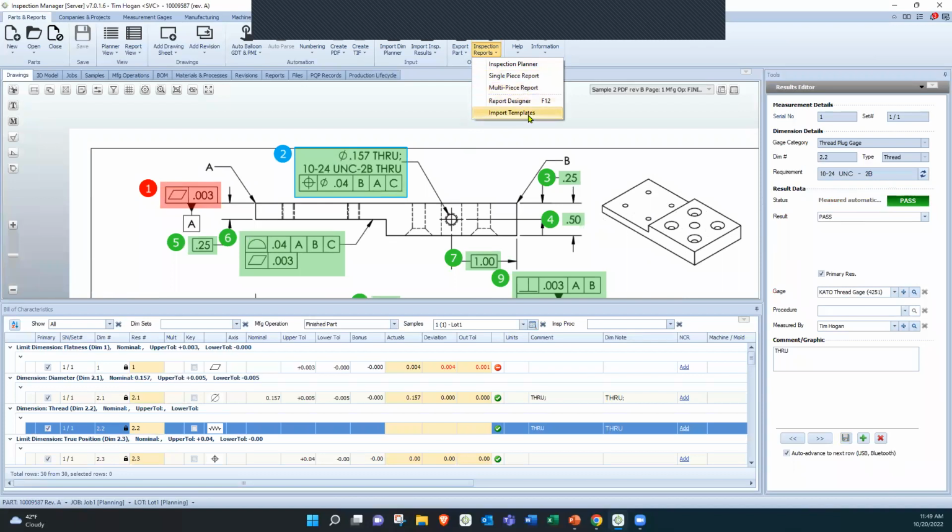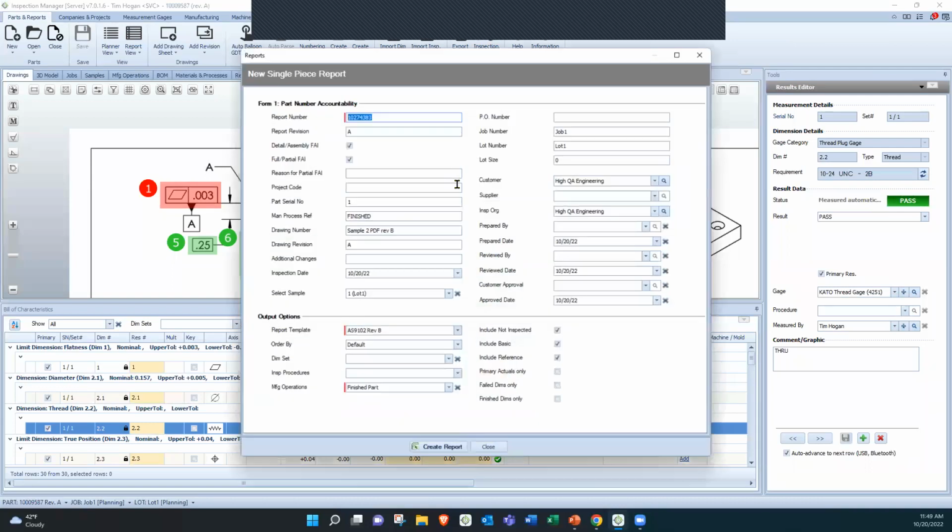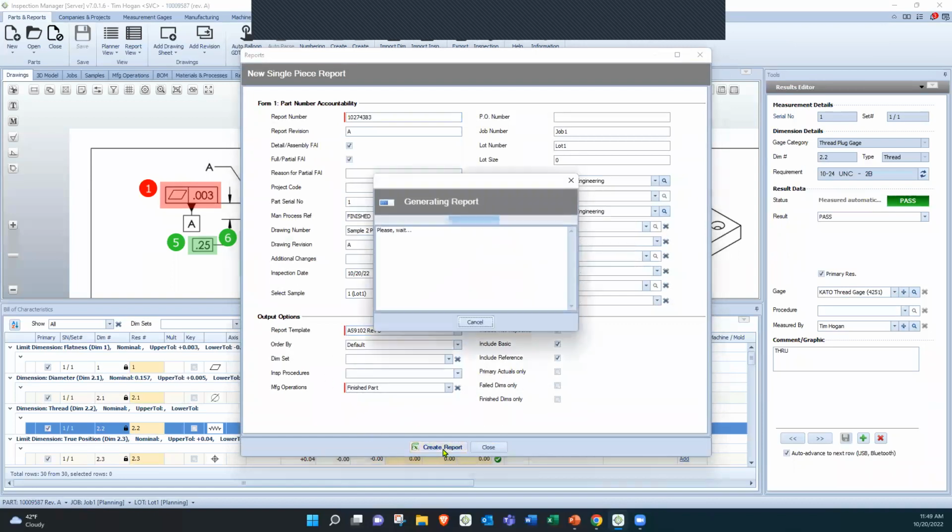This is also important as well. We have a report designer, and we can import your own templates. We're not of the mind of, hey, we have an inspection report, here it is, you have to use our report. Not at all. We give you the full functionality to have as many reports as you want and any type of customization you want to that report. For example, you would have just a selection of your report templates in here. You could click on create report.